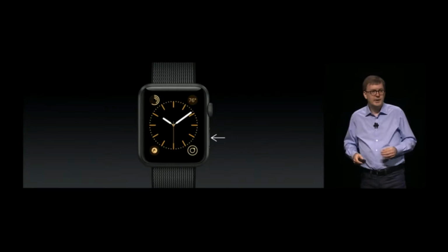Next up we came to know that we now have shortcuts on the Apple Watch on all four diagonal ends of your watch. You can just touch any of them and you go directly to that.